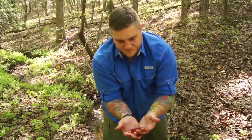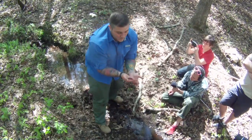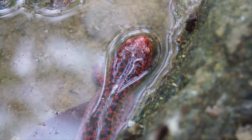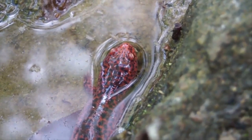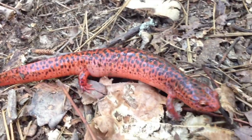This is a red salamander. And I'm being very cautious with this animal because I don't want to dry out its skin, because this is an amphibian. This is a salamander. Now they spend most of their life cycle in streams and areas either in or near water. Now occasionally, certain times of the year, like in the warmer months, this guy will actually come up on land and live under logs and things of that nature.